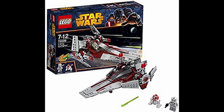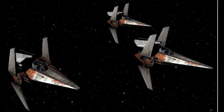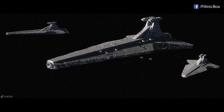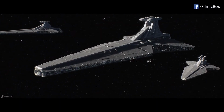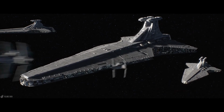Our penultimate set is the LEGO Star Wars 75039 V-Wing Starfighter. Again, this set has had 3 iterations, so I just chose the most recent one from back in 2014. The V-Wing is a much loved set. The ship is much loved. It's one of those sets that everybody knows, but no one's ever actually seen in the movies. It's not in the Clone Wars. It's only in Revenge of the Sith for a fraction of a second when we see the new Imperial Venators, the big grey ones, and we get the swooping shot, and we see them just passing through.